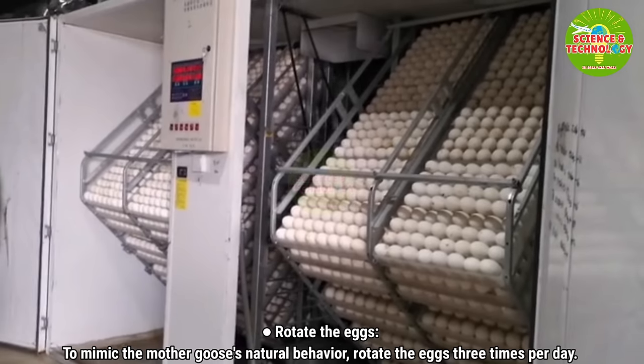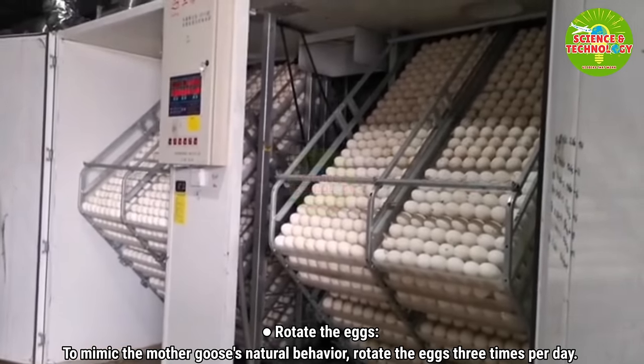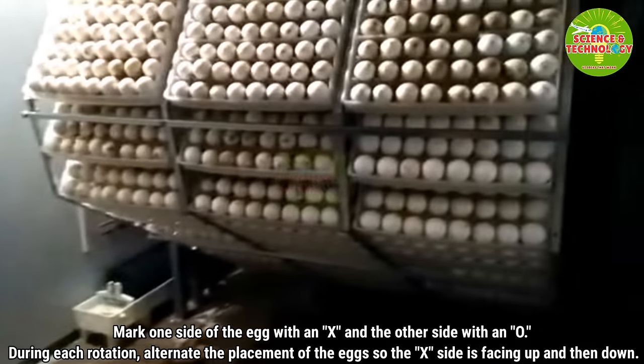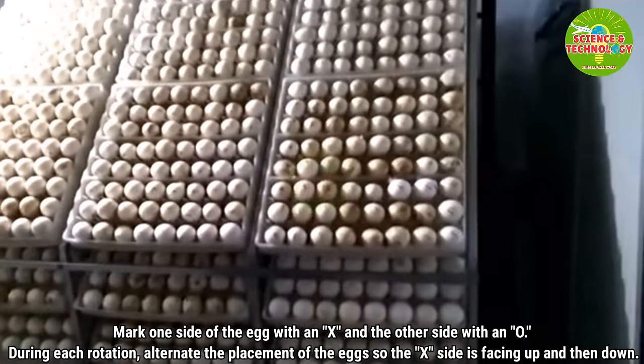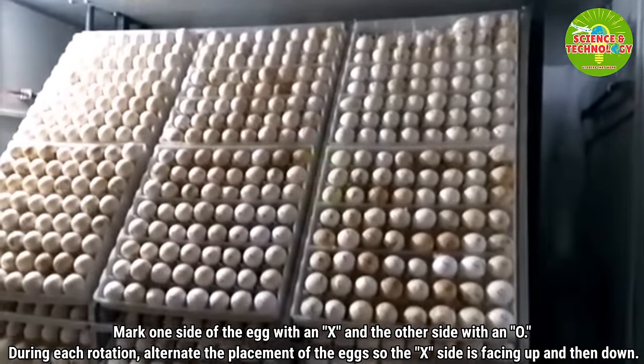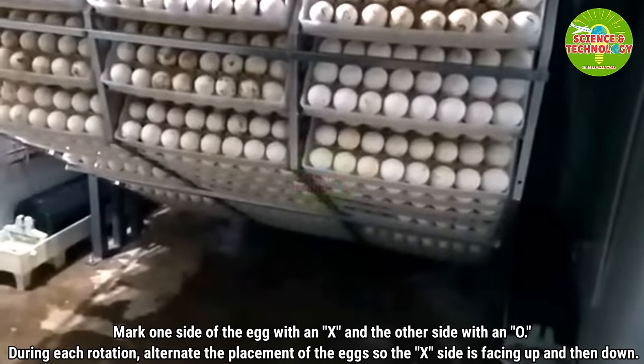Rotate the eggs. To mimic the mother goose's natural behavior, rotate the eggs 3 times per day. Mark one side of the egg with an X and the other side with an O. During each rotation, alternate the placement of the eggs so the X side is facing up and then down.